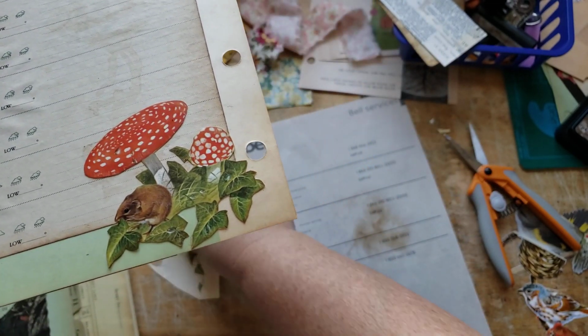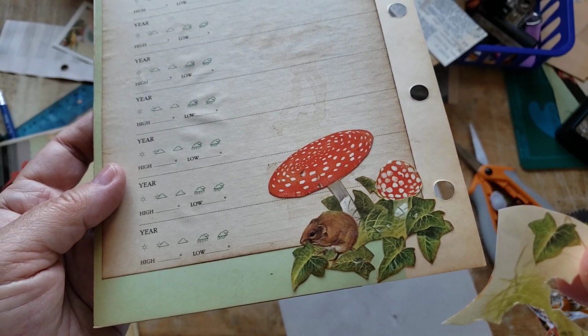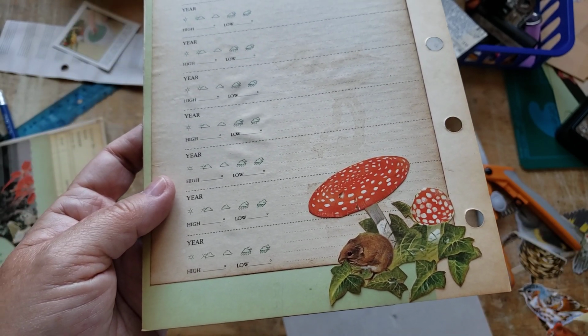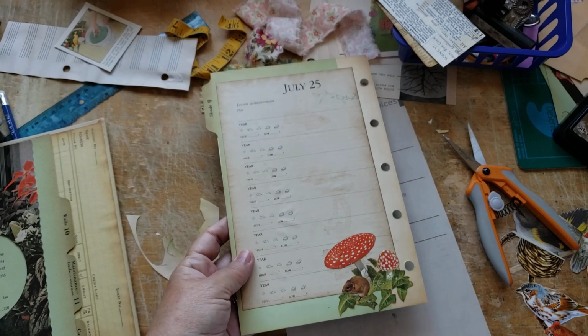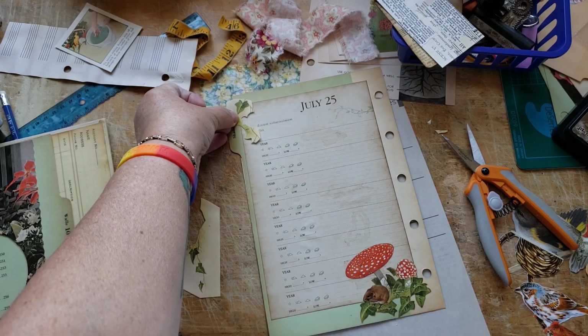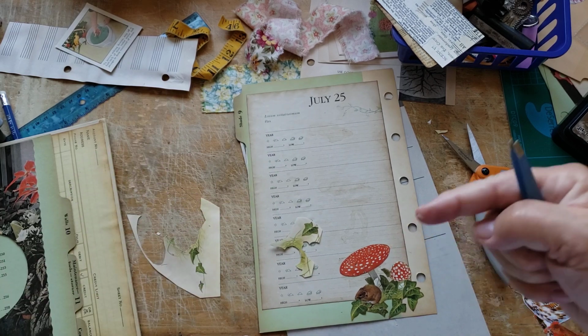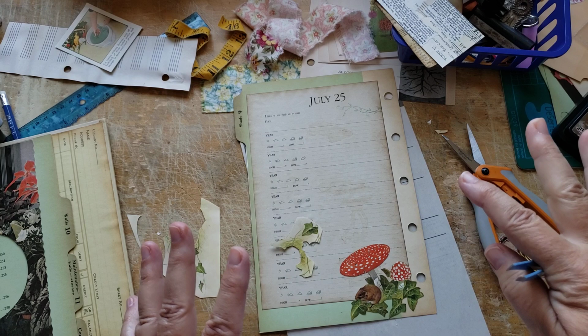So I may actually add a couple more. I've got a few more of the extra leaves from when I cut it out of the book, and I'll be putting those down like that. I may even put some up there for a little continuity. But as you can see, I'm at 31 minutes down there. I'm going to get cut off.